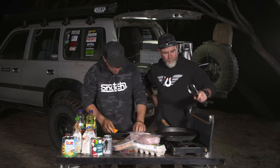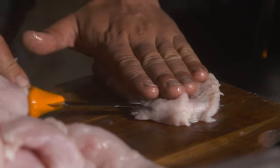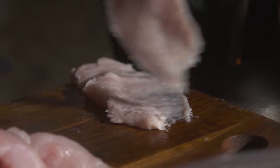That's called a breast reduction. Well, it actually is. That's what we're talking about. Nice and thin, because the thinner they are, the easier they are to cook.